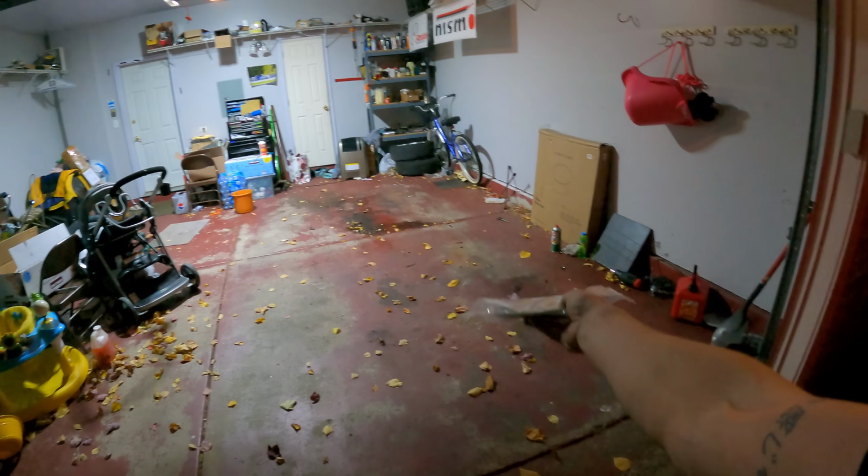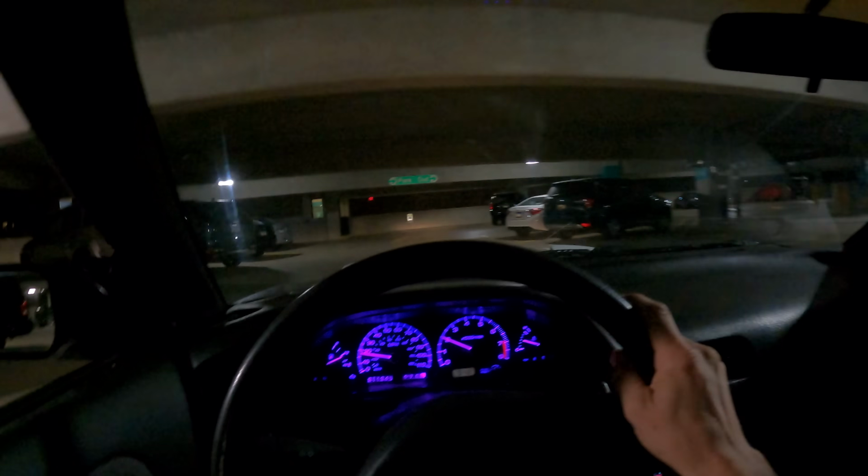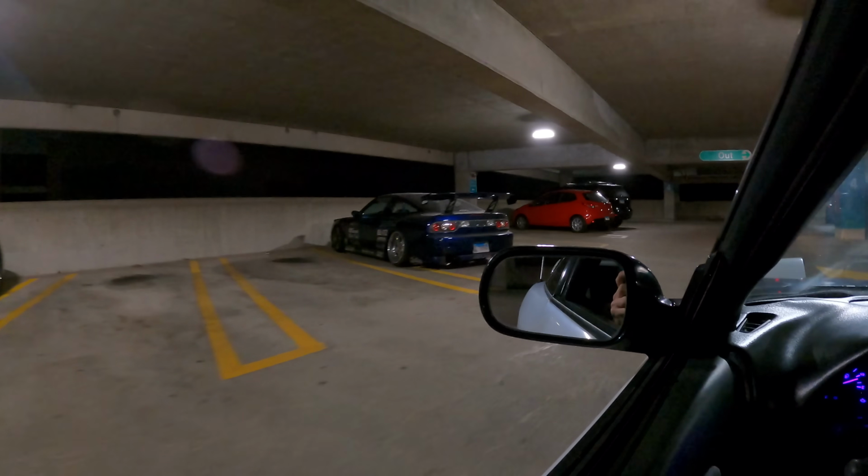We went and inspected it a few days ago, and his clutch line blew. So we have a new clutch line. We're going to slap it on there and hopefully bring it back to your garage. Hopefully it comes home. All right, let's see. Hey, still there. Still alive, thank God.